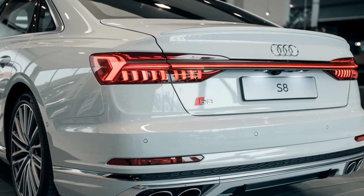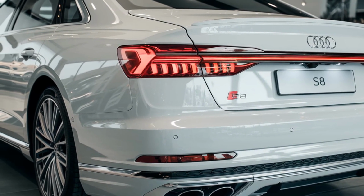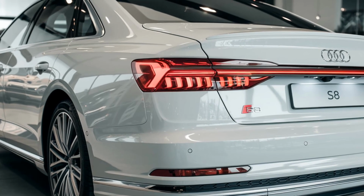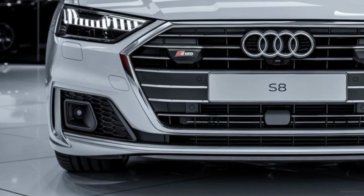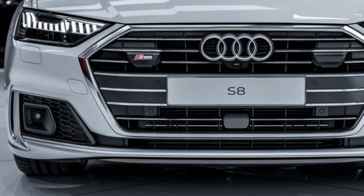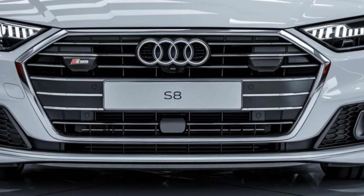Moving to the side profile, you notice the sleekness of the body, thanks to its aerodynamic design. The car sits on massive 21-inch alloy wheels that fill up the arches perfectly and give it an athletic posture. The chrome accents around the windows and the subtle S badging on the side panels further enhance the car's premium look. Audi has also ensured that the S8 remains aerodynamic while looking stunning. You get a panoramic sunroof as standard, adding more to the luxurious appeal.